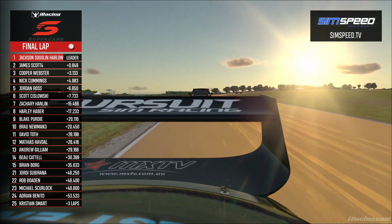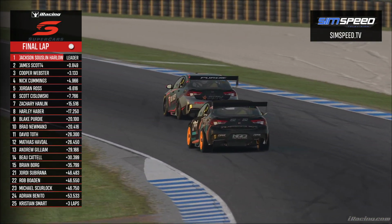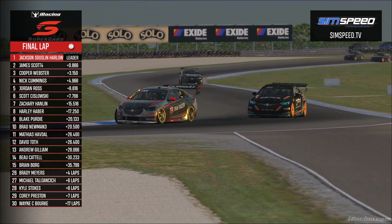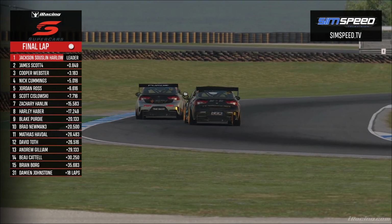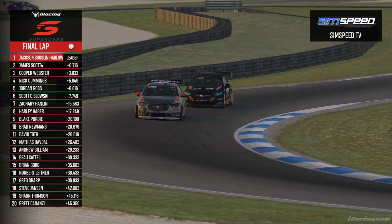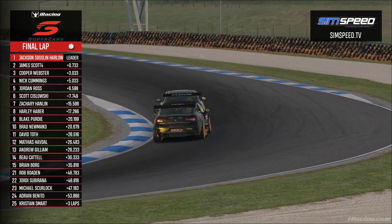The rears are starting to really struggle. So he's got limited grip, can't get the drive out of the corners, and he's just starting to brake a little bit earlier too. So he's really holding on for dear life. The gap at the front is closing, but I don't think it's going to be enough. This is where the battle is at between Blake Purdy and Brad Newman. Who's going to come out on top here? He's having a dip on exit.